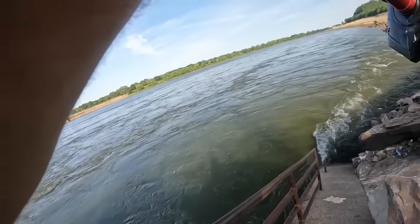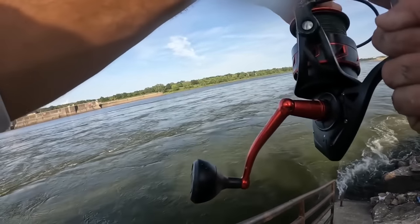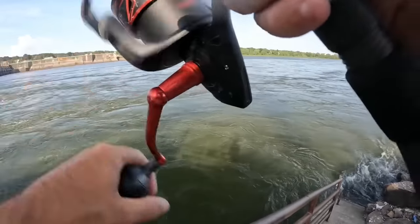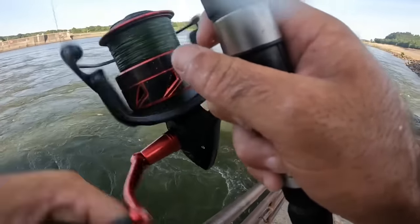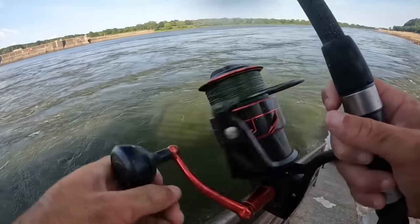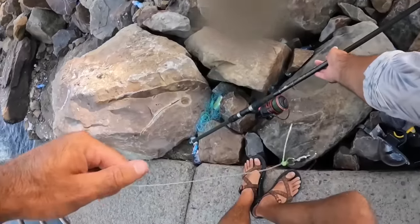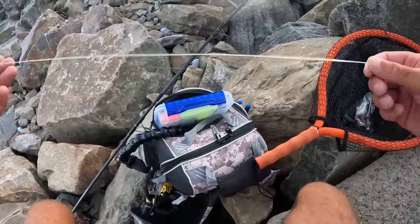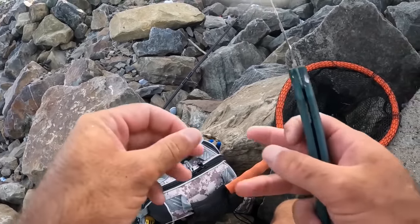There we go, there we go, there we go. He bit it at the end. Oh gosh. Uh-oh. Oh, did he break me? Oh my gosh, he just busted me. What'd he break? Oh my gosh, that was a big one. What happened? Oh, he broke the hook. No. No, that sucks. That was a good fish, guys. This is 50-pound mono. He just broke it right there at the hook. Might need some stronger line, honestly.